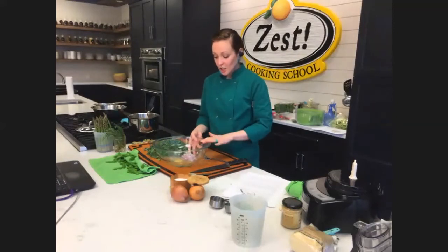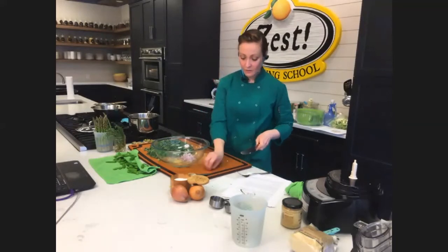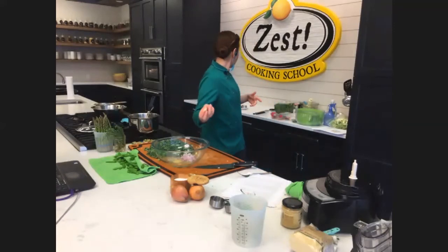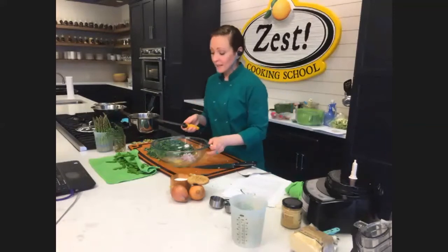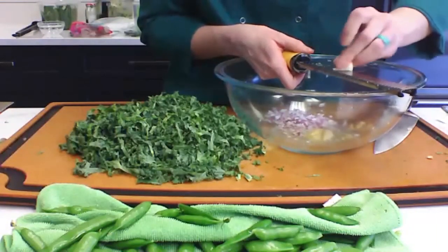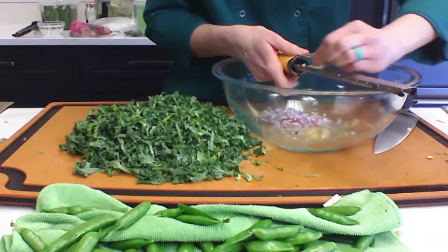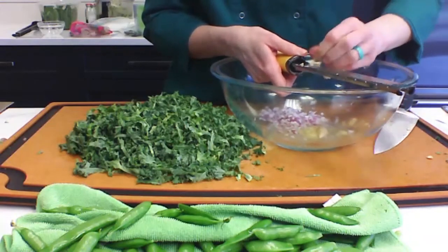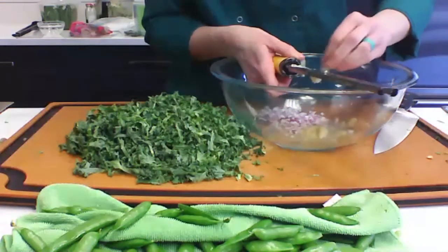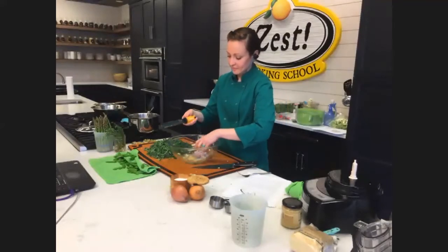We have our onion, our Dijon, our lemon juice. I'm going to add a garlic clove here, or 2. And I like to get that really fine, so I like my little microplane tool. I mean, you can just chop it by hand. That's totally fine. But if you've got one of these, this is a good use for them. They don't have to be just for Parmesan cheese and lemon zest. And if you have a few bigger chunks left, just throw them in there. All right. We've got some garlic.